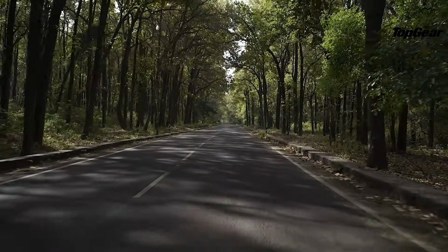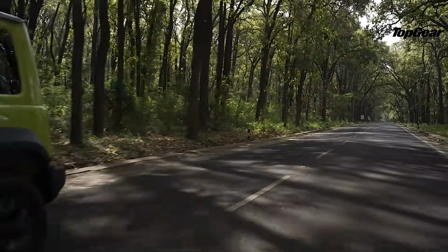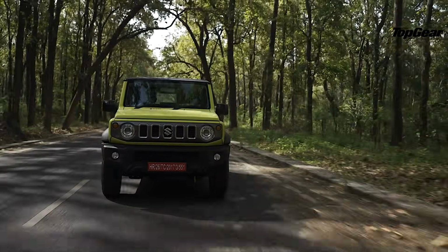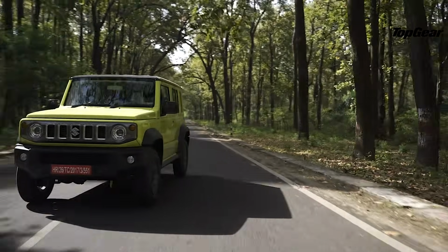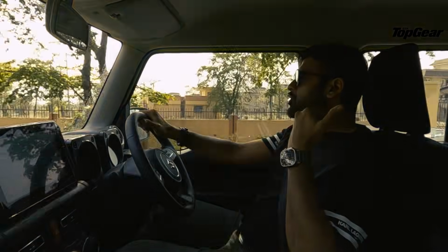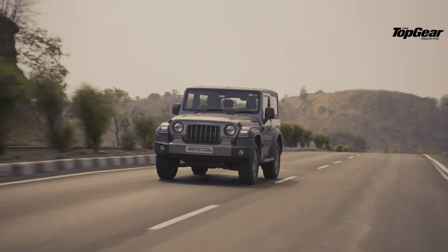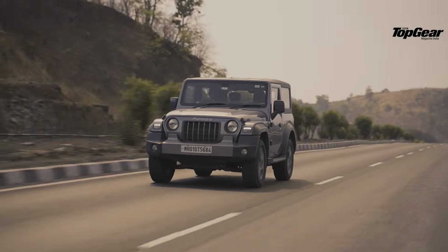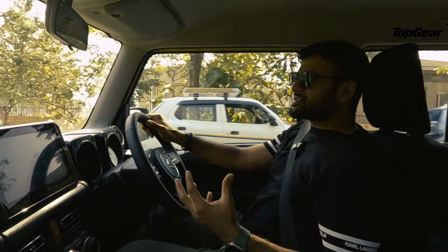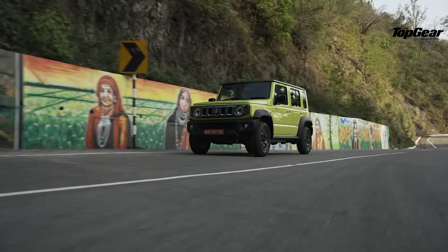Now, on road and off road, both elements, Jimny does a good job. I think on the tarmac, my other side will not agree with me, but on the tarmac, Jimny does drive better because the NVH levels are low. I can imagine myself going for long drives on the highway. I don't see myself doing that in a Mahindra Thar, because after a point, Thar feels good in a jungle. Thar feels like a lifestyle vehicle, but it's not really meant for a 24-hour drive. Jimny, maybe you can do that.